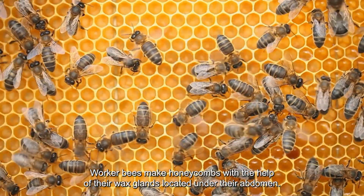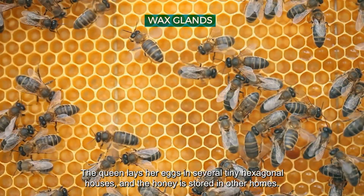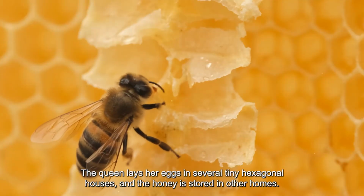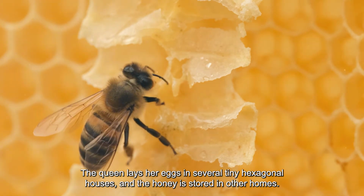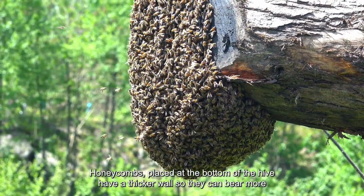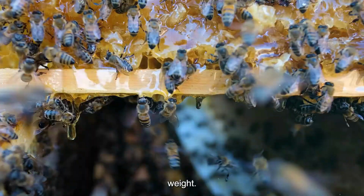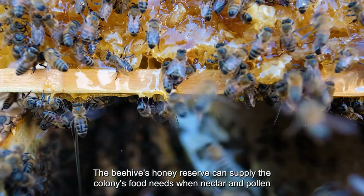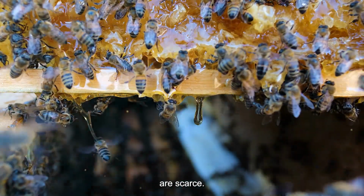Worker bees make honeycombs with the help of their wax glands located under their abdomen. The queen lays her eggs in several tiny hexagonal houses, and the honey is stored in other homes. Honeycombs, placed at the bottom of the hive, have a thicker wall so they can bear more weight. The beehive's honey reserve can supply the colony's food needs when nectar and pollen are scarce.